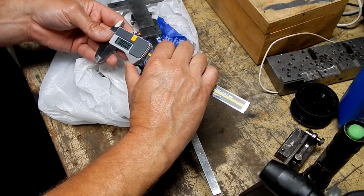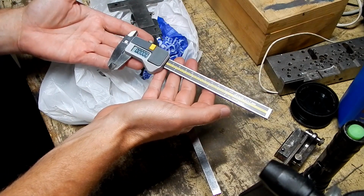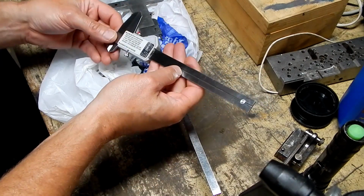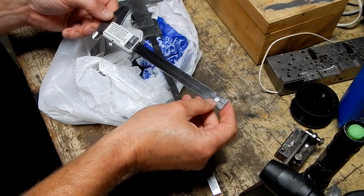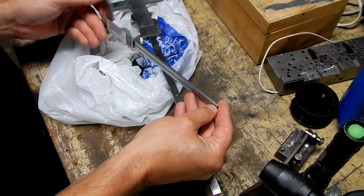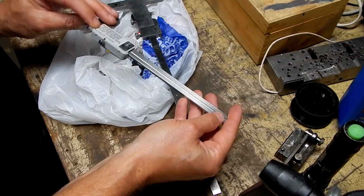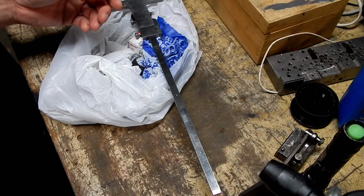It's got an auto off feature, so basically you just leave it alone and it will go to sleep by itself to preserve the battery. They work perfect. Unfortunately, no case. This is how I got them, but this is a great set of calipers. They work perfectly fine, and I think I'm going to keep those for myself as a backup. I like them.